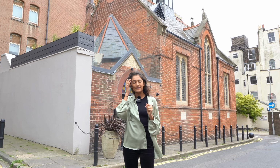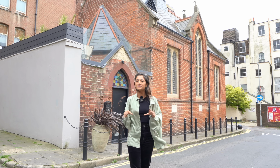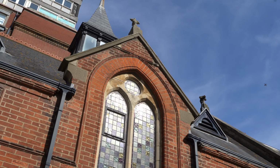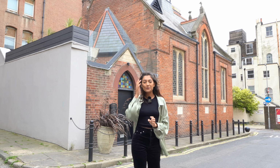So as you can see, we've got the Victorian red brick and the slate tiles on the roof. It's very Gothic themed. It's been around since the 1800s, so it's got a lot of history to it. We've also got the stained glass lancet windows on this side, and you've also got a sneak peek of the roof terrace that we're going to check out later in the tour. But I think, Tom, we should head inside.